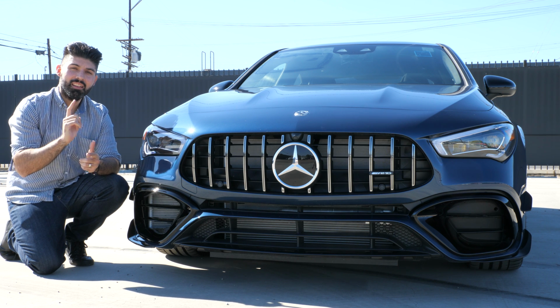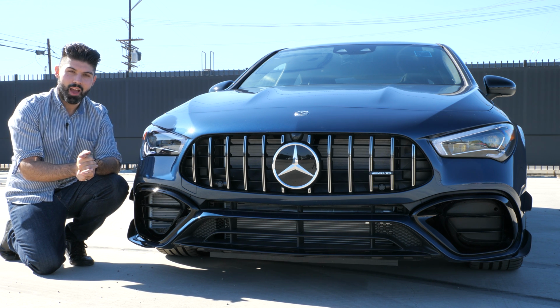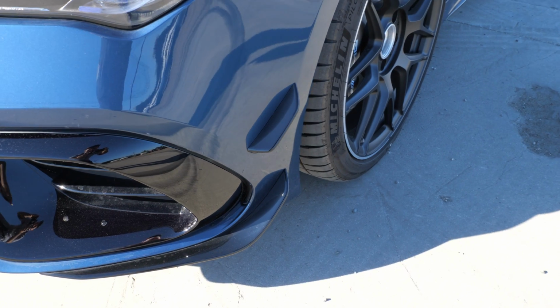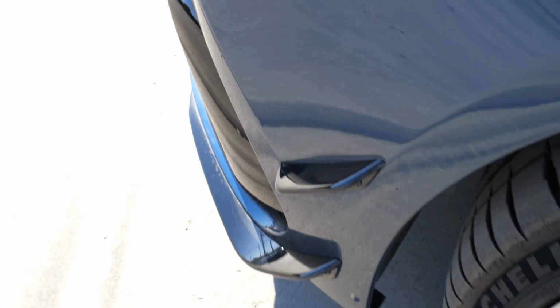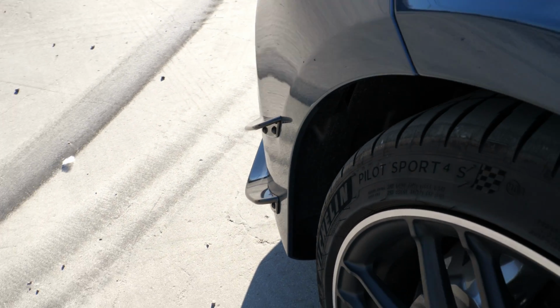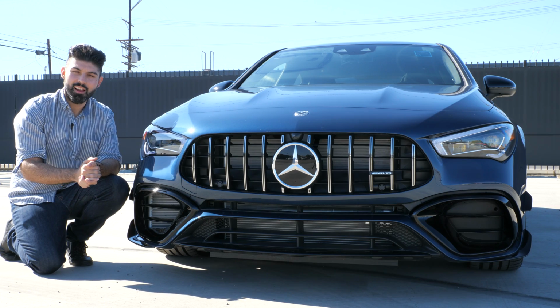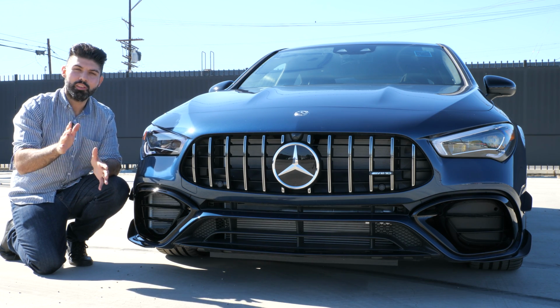But there is an additional package on this car called the AMG Aerodynamics package, and it adds these little canards on the side of the front bumper for the CLA 45. In addition to that, it makes the front a little bit more pronounced and a little bit more aggressive. They're not overly done, and sometimes what you see are these humongous canards on the side of the car that really kind of make it look too racerish for the street.